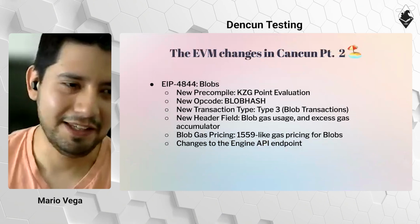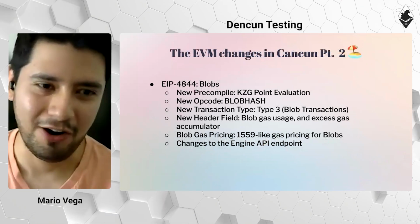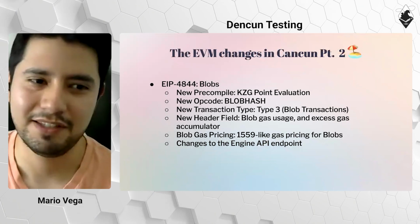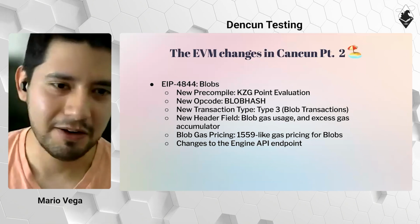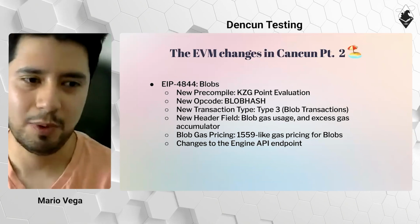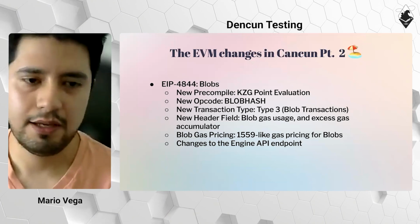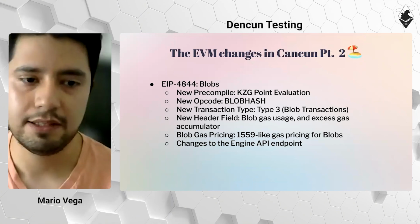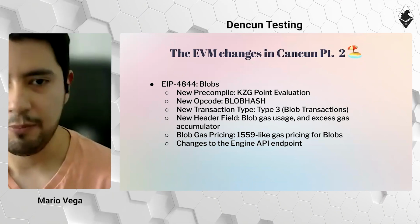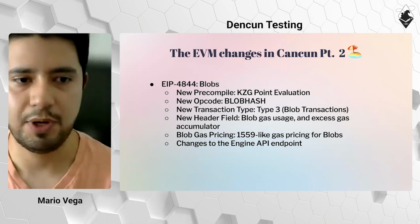And yeah, the main event is 4844. I had to do a whole slide for this because there are so many changes in this EIP. The amount of tests was also very important. For example, we have a new precompile, the KZG point evaluation. We sourced cryptographic test vectors from the consensus specs, so now we are producing automatically generated test cases for this precompile.